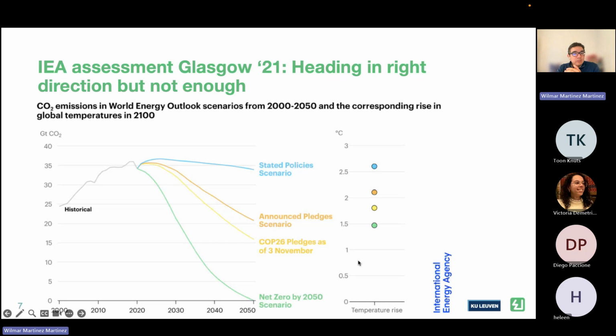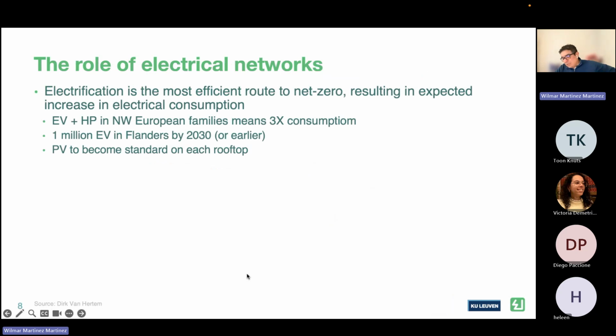And today I will be mentioning this a lot, like what happens with scenarios and with times when we talk, for instance, about demand and supply of electric vehicles. And I like a lot this slide from Derek van Herten in the Power Systems Group, talking about the role of the electrical networks, that electrification is the most efficient route to net zero, because of course it is quite efficient. So electric vehicles, heat pumps in Northwest Europe will mean 3 times more consumption, and we are already expecting more than 1 million electric cars in Flanders by 2030 or even earlier. And also we will have more PV, like solar PV becoming standard on each rooftop.